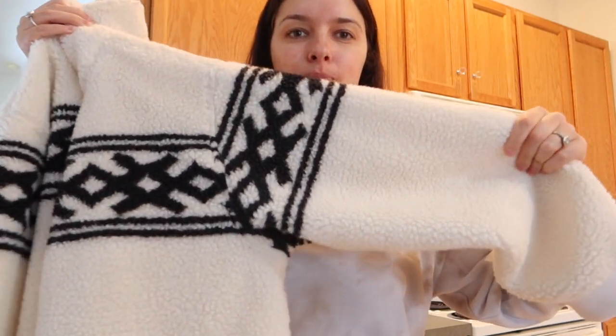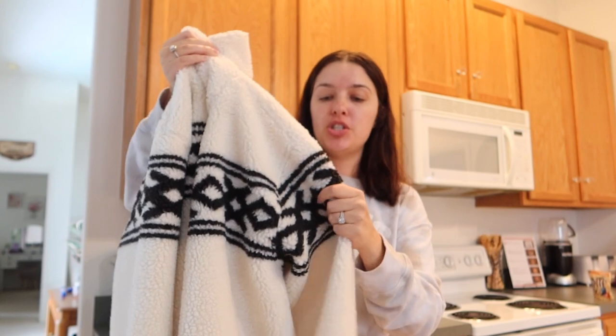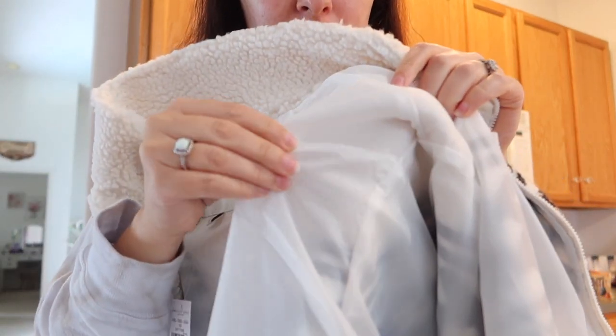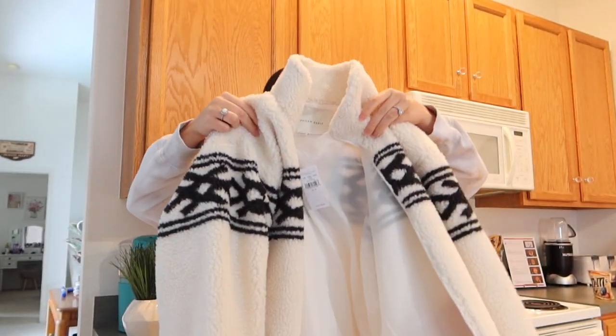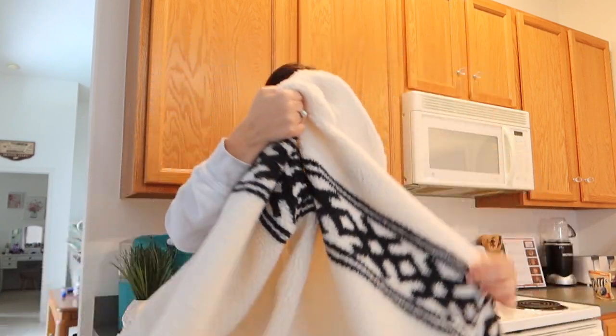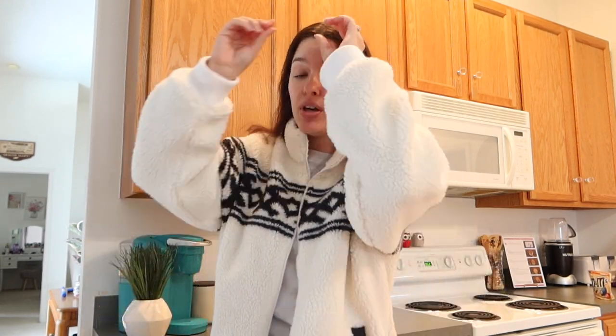It's like a Sherpa, but honestly, it's not super cozy and soft. It's just fluffy. And the inside, I wasn't obsessed with that lining, but it is what it is. It's still cute. Here's the back, and it does have pockets, which is a must. So here's what it looks like. It would be cuter if my hair was styled and my makeup was done, but I can't be bothered today. Plus, we are letting our hair air dry.